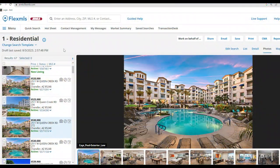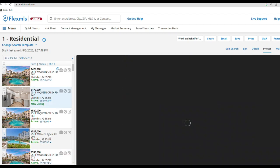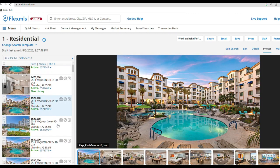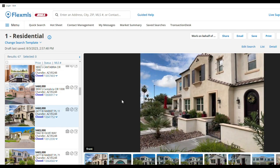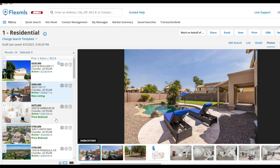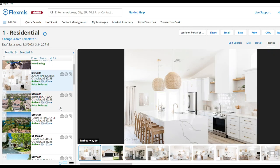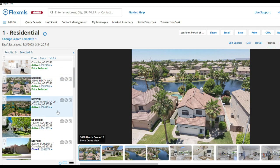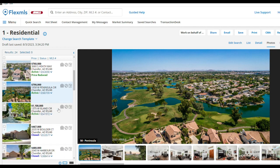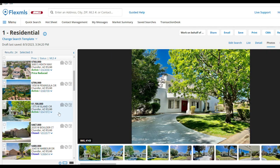Now, if you are looking for more of a luxury apartment, you're probably going to be looking in the about $500,000 range. Some of the townhomes might be a little bit lower than $500K. Now, for single family homes, though, you're going to see a variety of prices. If you're looking for more of a simple starter home, you might be able to find something in the 500s. But if you're looking for more of a waterfront property or a house right on the golf course, you're probably going to be looking closer to that $1 million range or even above.